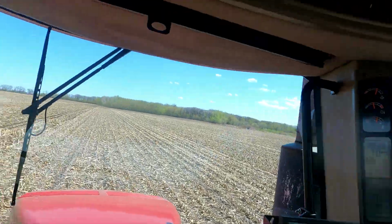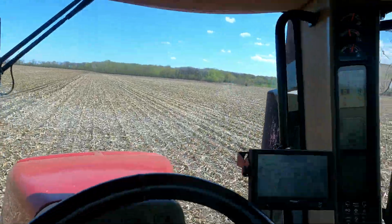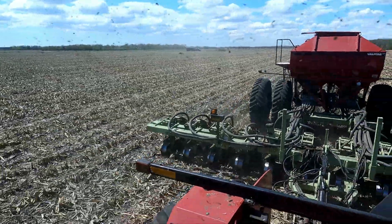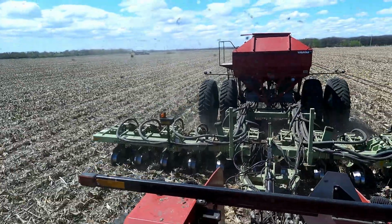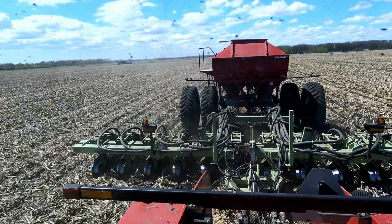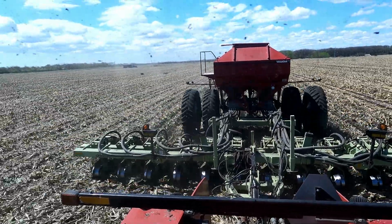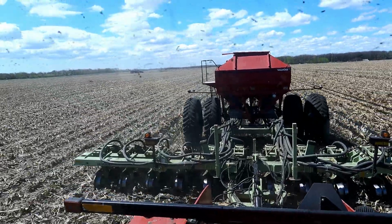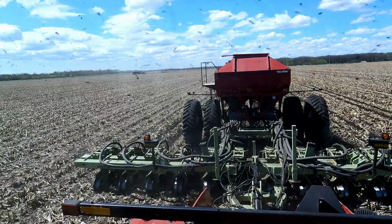I've been having a few plugs so far in this field. A few issues, had to clean off the rollers again. There's rollers in the very back there where it feeds out the corn blend. If they're not clean, your rates can get all over the place, so you don't want that.